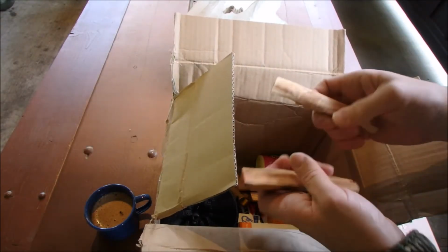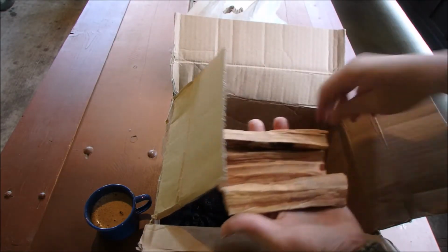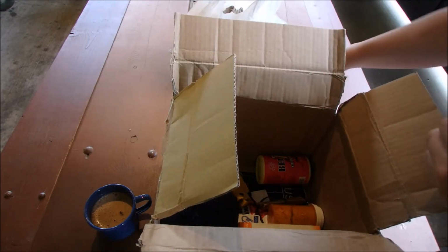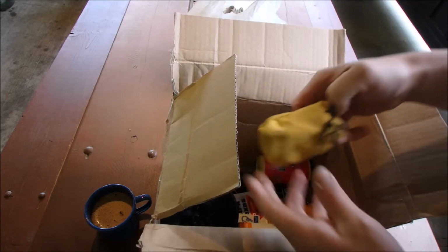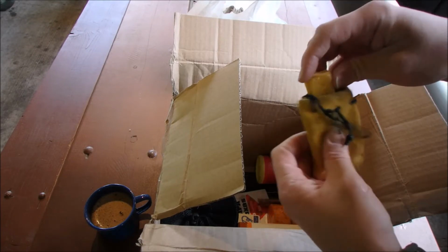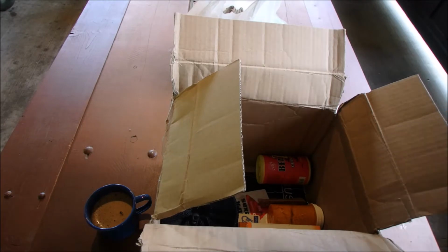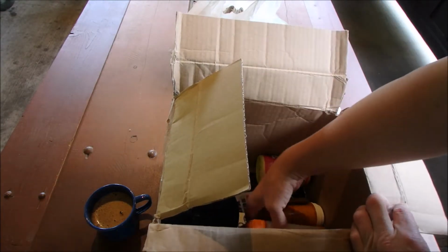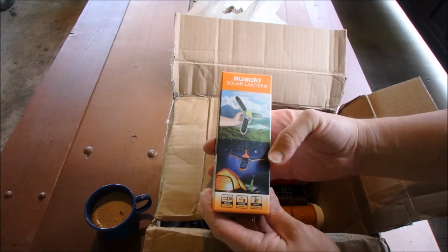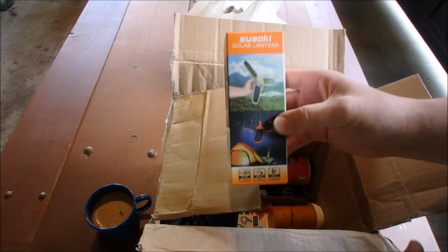We have some really sweet looking fatwood. Oh man. Love fatwood. We have ourselves a piece of beeswax and a cool little pouch to carry it in. That's awesome. Something I'm pretty interested in is the solar lantern. So I'm gonna be trying that out next on my next outing, which I've got one planned coming up.